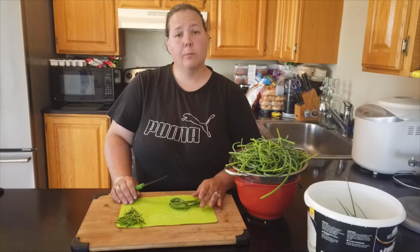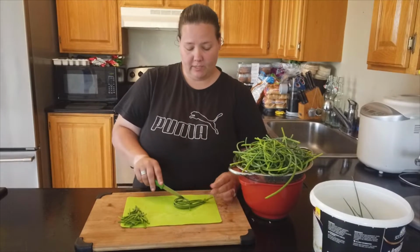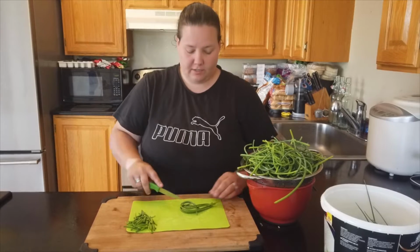So I've cut off all the bulbs on my scapes. We've rinsed them under cool water. Now what I'm going to do is stack them up in a pile, and then we're just going to chop them up into about 1/4 inch pieces so they're ready to dehydrate.